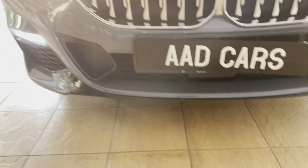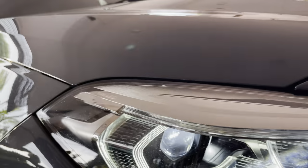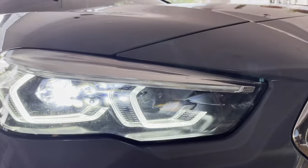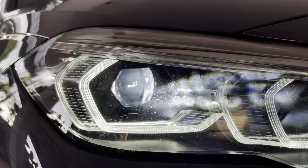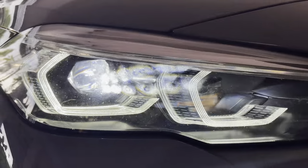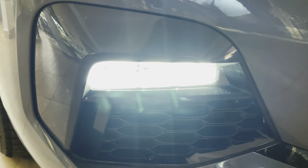as you can see. And as for headlights, the 218i Gran Coupe does come with BMW full LED headlamps. The headlamps do have a very nice detail as well. If you go up close, they look very nice. You get LED headlamps, LED indicators, LED daytime running lights as well, LED cornering lights, as well as LED front fog lights down here.